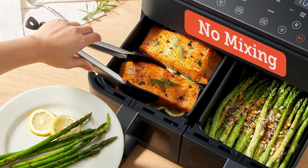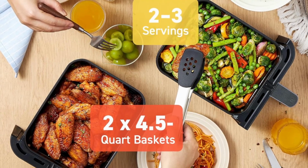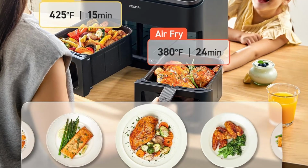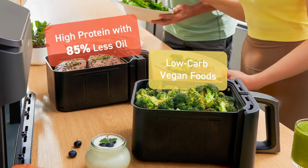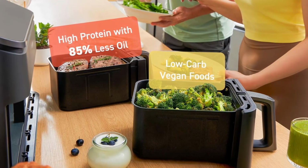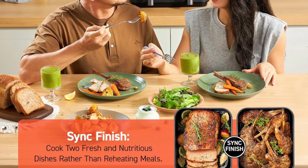Whether you're roasting chicken in one basket and baking veggies in the other, or preparing a kid-friendly snack alongside a gourmet treat, this air fryer delivers balanced, flavorful meals without mixing flavors. Plus, it's packed with features that make cooking intuitive, healthy, and fun. Here's why it's stealing the spotlight.